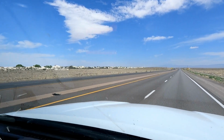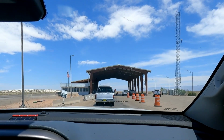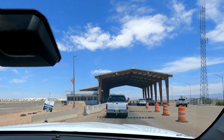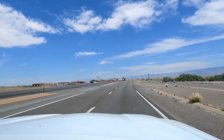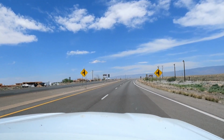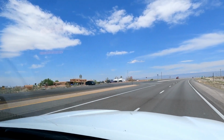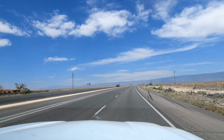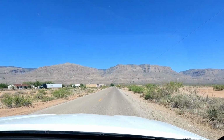We travel along again on US 70 and stop at a border inspection station. There wasn't very much of a wait. We went right through and continued on down US 70. Here on your left, you can see the entrance to White Sands National Park. We'll be back tomorrow for a great adventure. But right now we have to continue on to Oliver Lee Memorial State Park and our camping spot. It's been a long morning of travel and we want to get settled in.